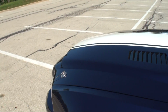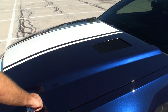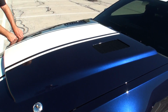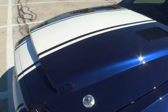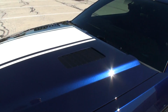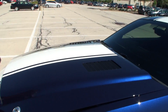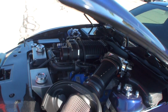All right, let's open the hood. Lots of air being able to come into there. So the hood pins first, and then a pull on the inside. That pops the hood. Is it a carbon fiber hood? No, it's fiberglass. Okay, fiberglass. That's an add-on because the blower's so big from stock. You have to have a little more room.